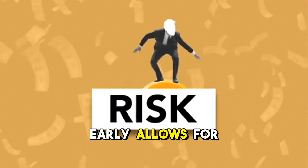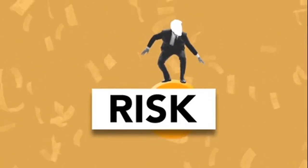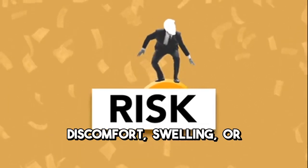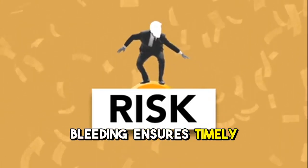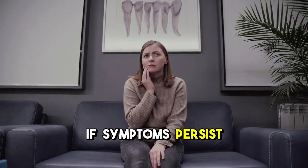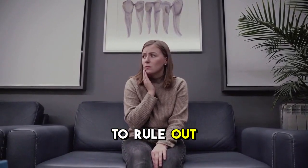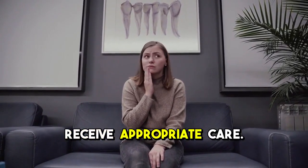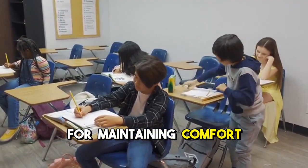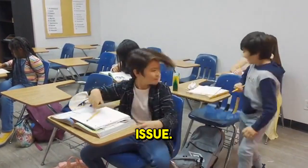Recognizing these symptoms early allows for prompt action, such as dietary changes, increased hydration, or over-the-counter treatments. Paying attention to discomfort, swelling, or bleeding ensures timely management and reduces the risk of complications. If symptoms persist or worsen, consulting a healthcare provider is essential to rule out other conditions and receive appropriate care. Early awareness and intervention are crucial for maintaining comfort and preventing hemorrhoids from becoming a chronic or severe issue.